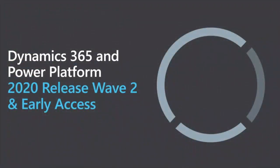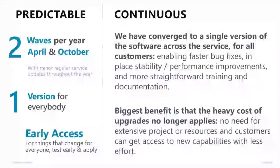So let's get through a lot of this first by addressing our release cycle and cadence. For both Dynamics 365 and Power Platform, which are intertwined for Dynamics 365 customers, we have two releases a year. The one we're addressing right now is the 2020 release wave 2. So we have two major releases. We asked our engineering and product leaders, and we wanted to give you a clear commitment of twice a year, so let's organize.